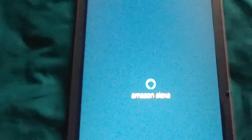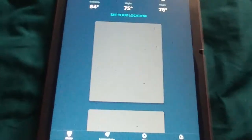And now we can go to Alexa. And that's the most important thing to know about Alexa. I'll see if I can test with Alexa.